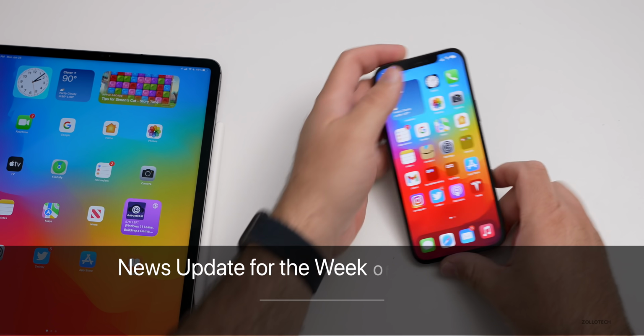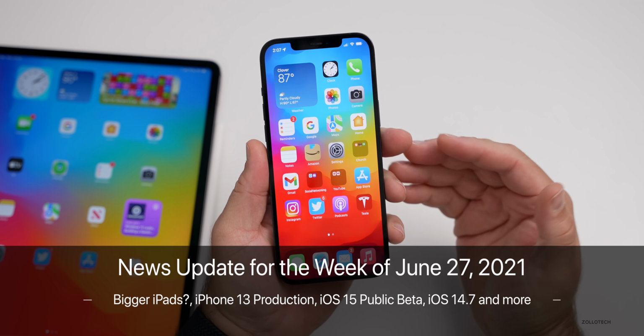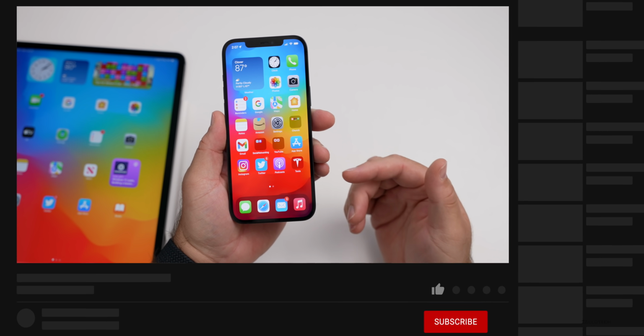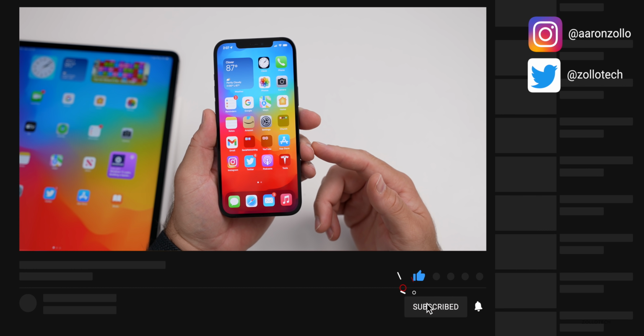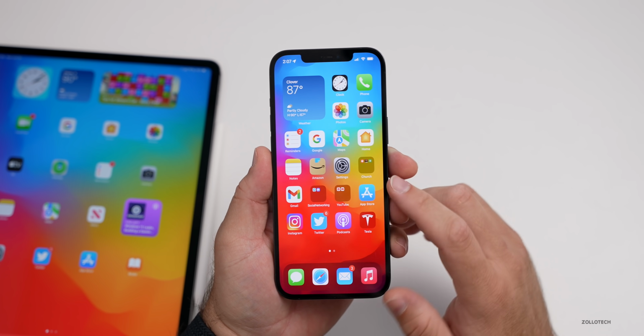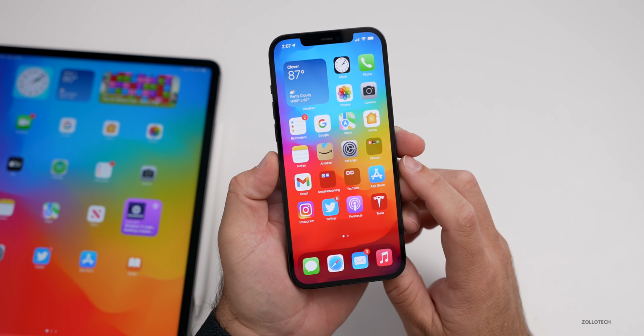Hi everyone, Aaron here for Zollotech, and this past week there was quite a bit of information about upcoming iPads, iPhones, as well as maybe a new iPhone SE and when to expect that, as well as a few other announcements. And so this is your news update for the week of June 27th, 2021.